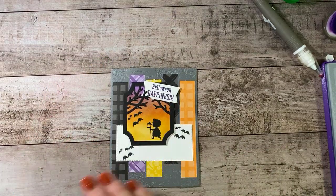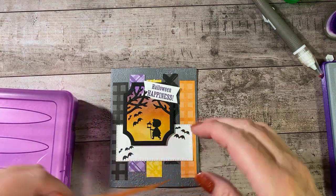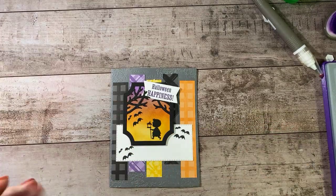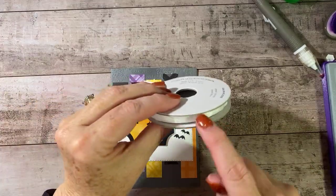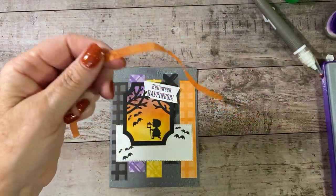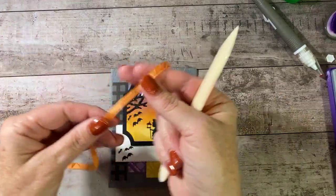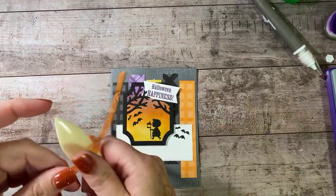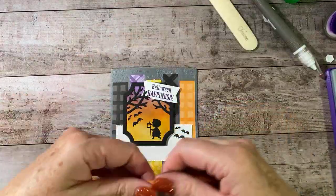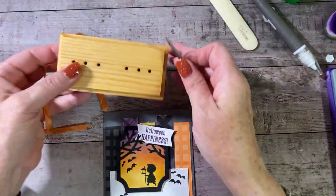It's okay. And then I'm going to take this and I'm going to put just a little bit of adhesive, not quite to the end here. And I'm going to tuck this right up under those tree limbs so that it kind of emphasizes the H on happiness. Okay, and the last thing that we need to do with this is find my ribbon.